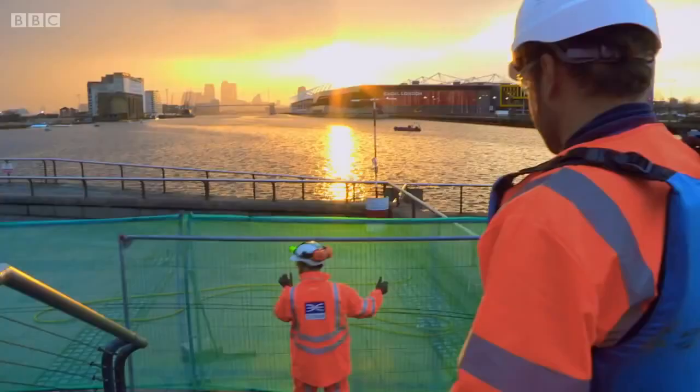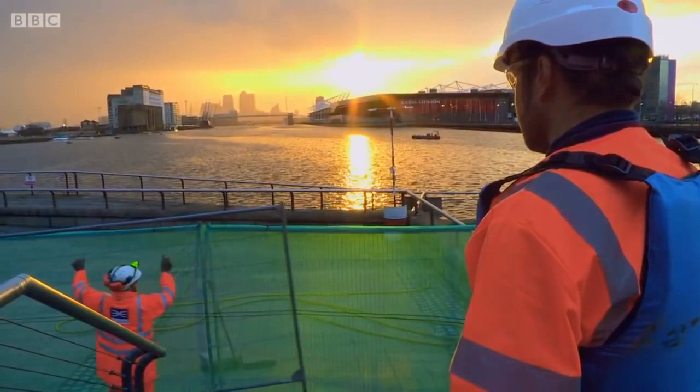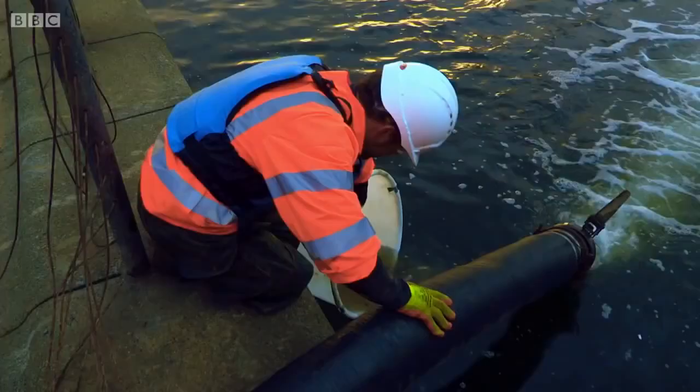They release the rescued fish into the open dock. You should be happy in your new home now. So away they go.